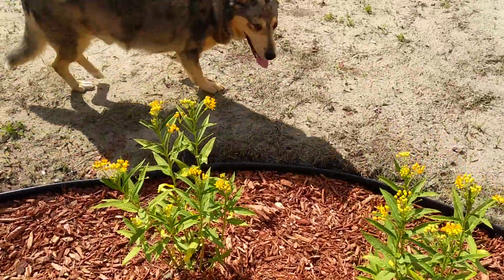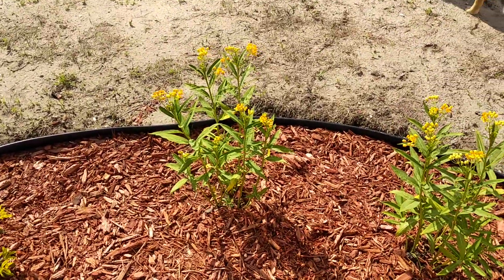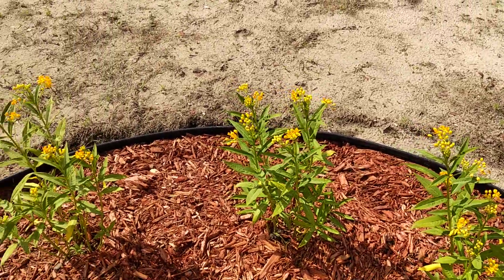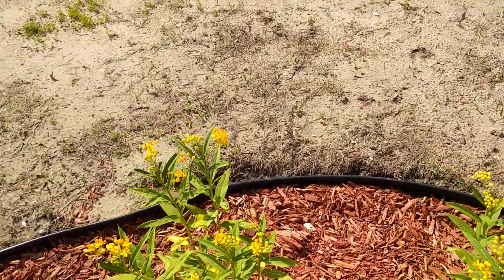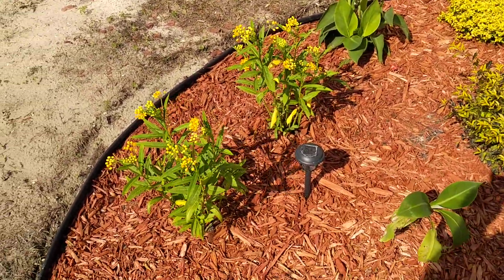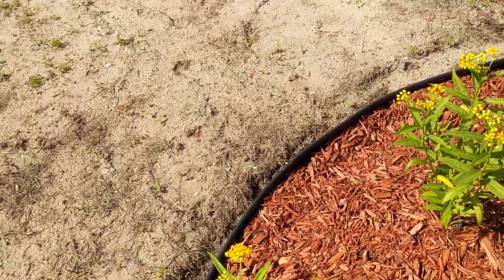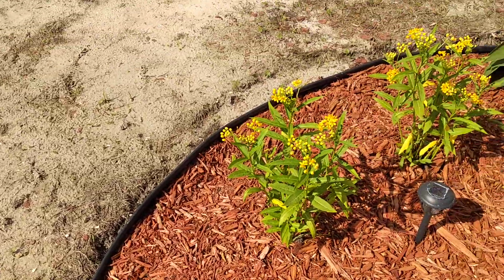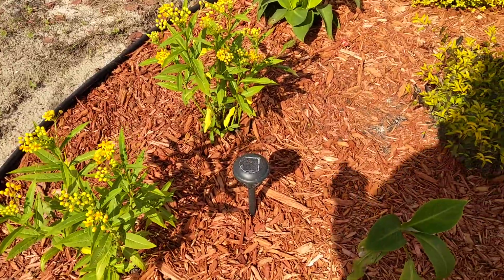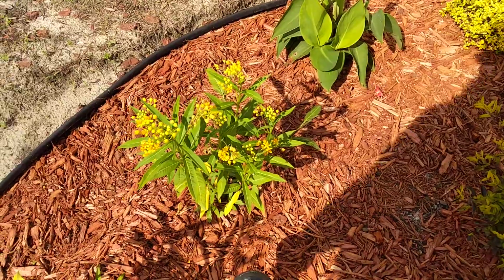And then this stuff back here, these 3 plants, this is called milkweed. The reason we planted it is because this plant is really, really enjoyed by monarch butterflies. The monarch caterpillars will crawl up here and eat these leaves until they are full. And once they're full, they'll create a cocoon, get into a chrysalis, and metamorphose into a monarch butterfly.